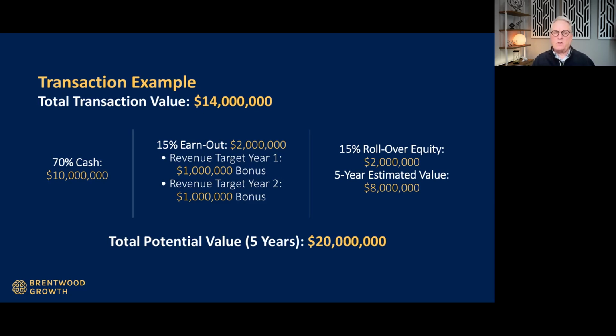And so when you add everything together, it was the $10 million in cash, it was the $2 million of the earnout. There was $2 million of rollover equity that had the potential to appreciate to at least $8 million of value. And so when you look at what the total transaction value that the seller was able to walk away with over a 5-year period, it could be close to $20 million or maybe more. And we just use this as an example to show you how different deal structures can be made in very practical, real world examples. So I hope this has been helpful.